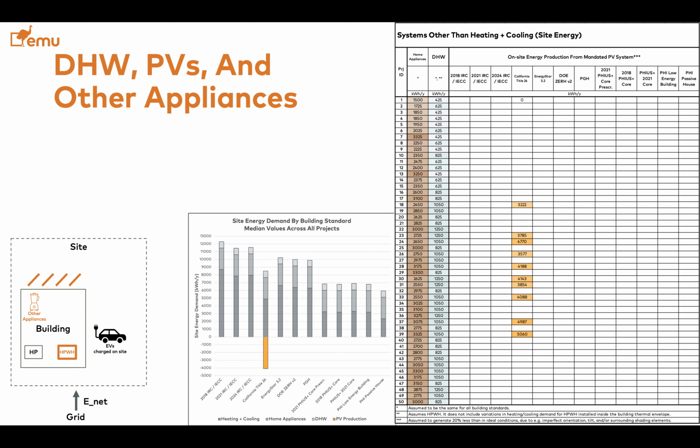Once that is included, this is what the breakdown for site energy consumption overall looks like for the median values across all projects considered for the different building standards. On the left-hand side, we have the 2018 Energy Code, IECC, and then on the far right, we have the PHI Passive House. And for each standard, you see the sum of heating and cooling in dark gray. And then in medium gray, you see home appliances. And in light gray, we have the domestic hot water.